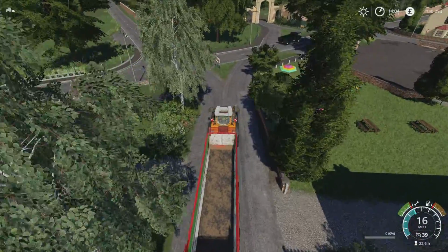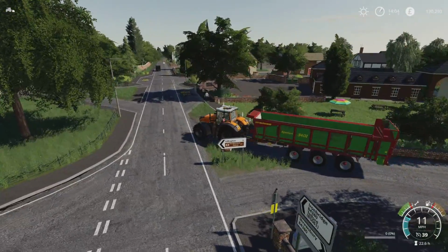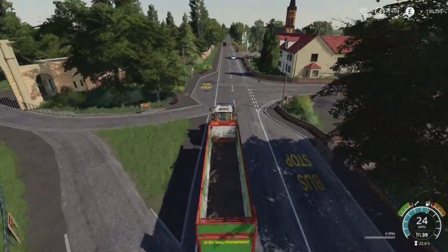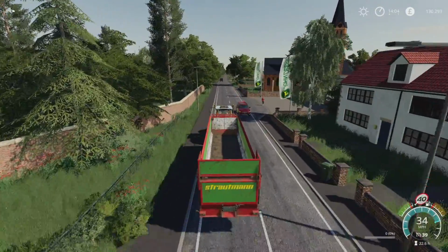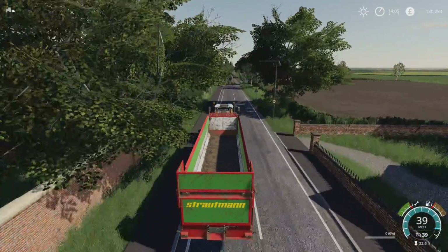As I often say when I'm doing these things, in game you kind of think, oh, that's not a lot of money if I want to buy a £500,000 harvester or whatever. But if you earn 100 grand in one sale of one crop type in the real world, it's good money. It's very good money.